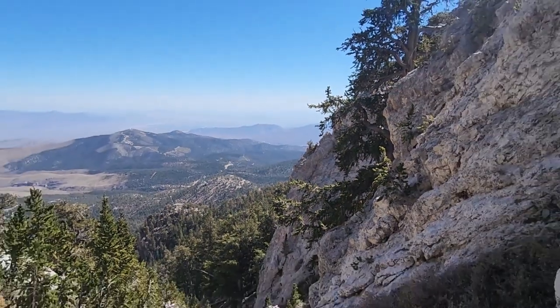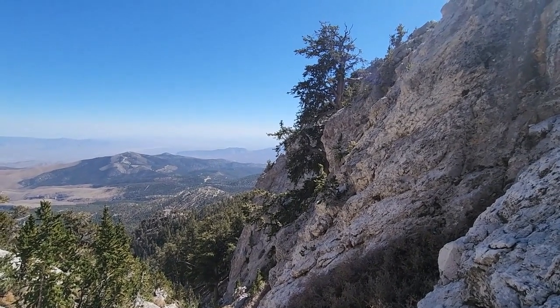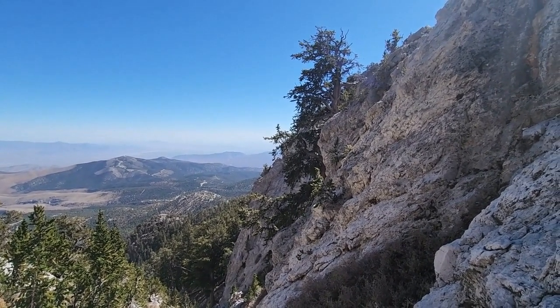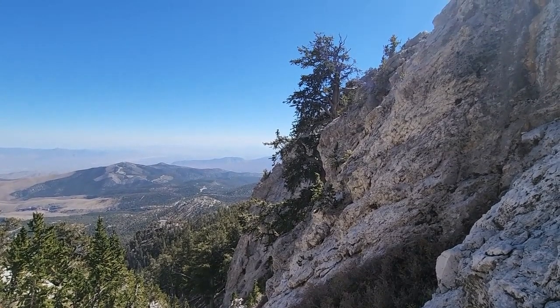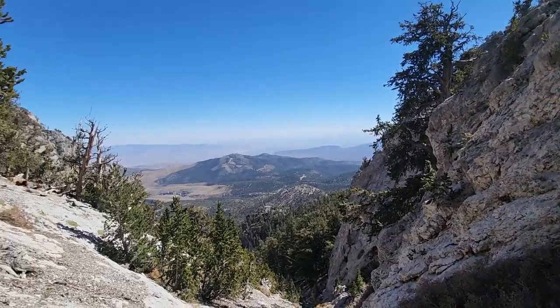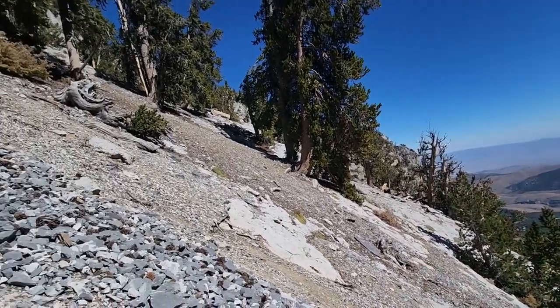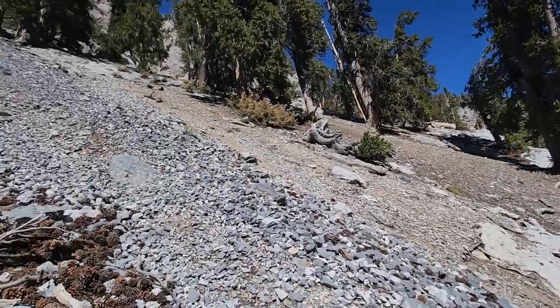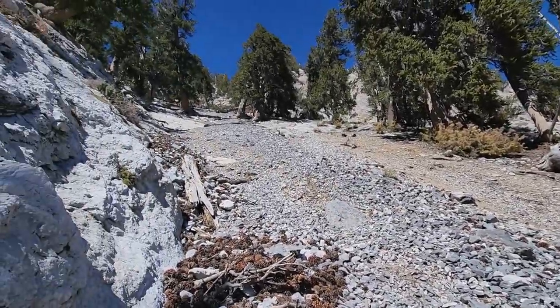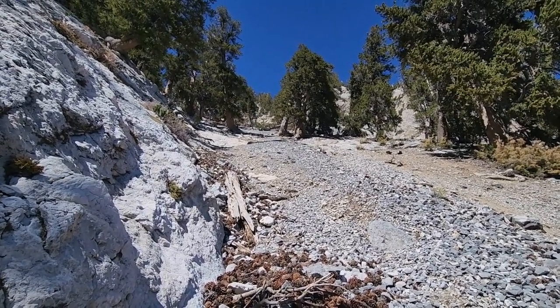Beautiful, beautiful alpine wilderness up here. Look at the limestone. The bristlecone pines seemingly growing out of the cliff. I don't know how they do it, but they've got a better anchor than I do up here. And so let's continue on up and see where this leads.